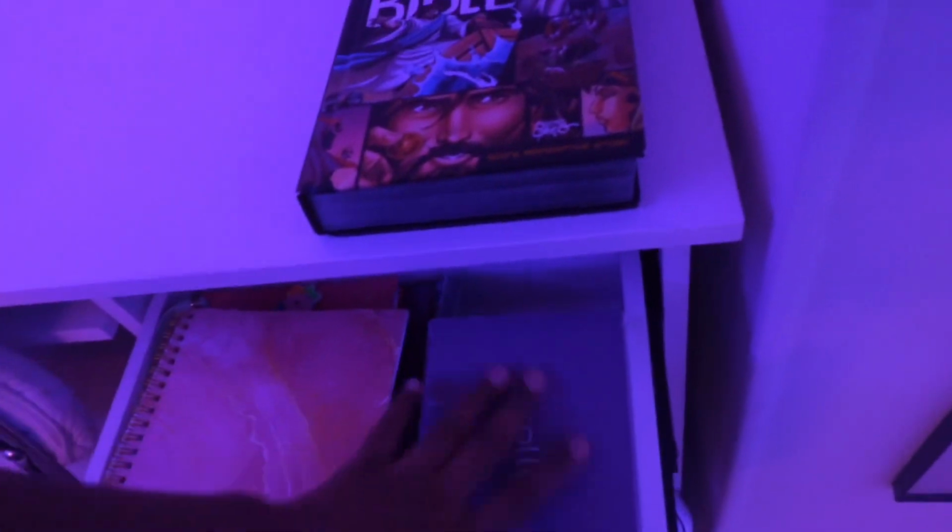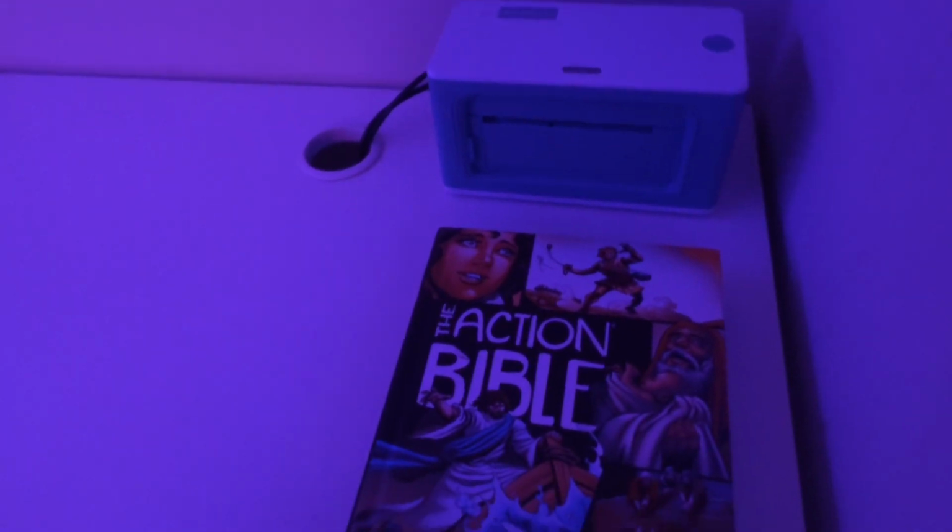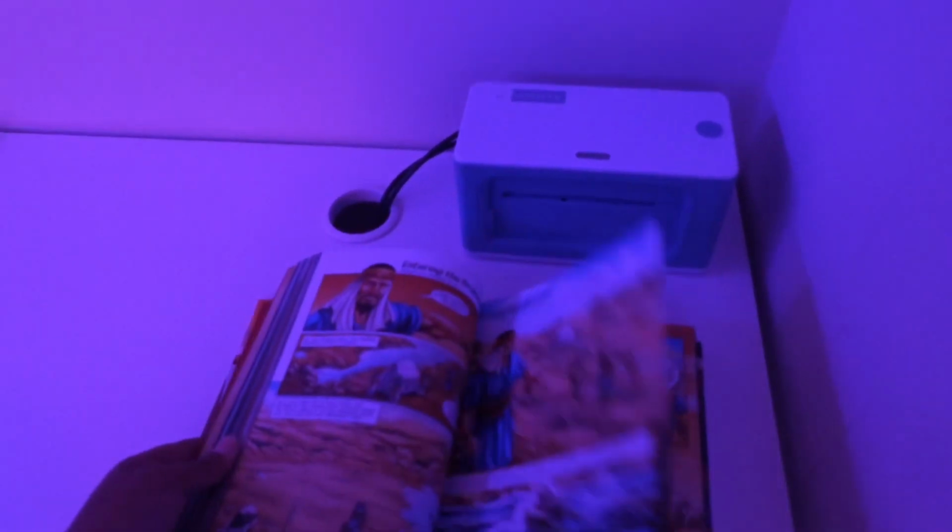And then this is just, what is this actually? I forgot. These are shipping labels for this. So yeah, that's also for my business. Then when you turn, I have my Action Bible. This is just like a picture Bible, to be honest. And I got this from, if I remember, I'll let y'all know in my description.